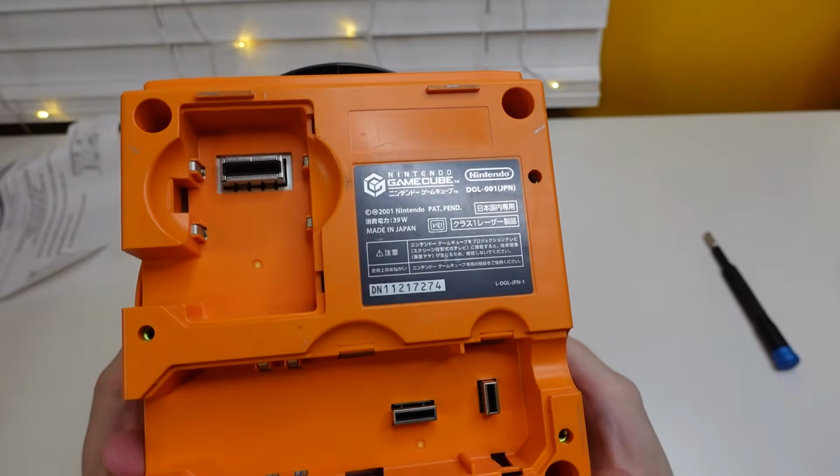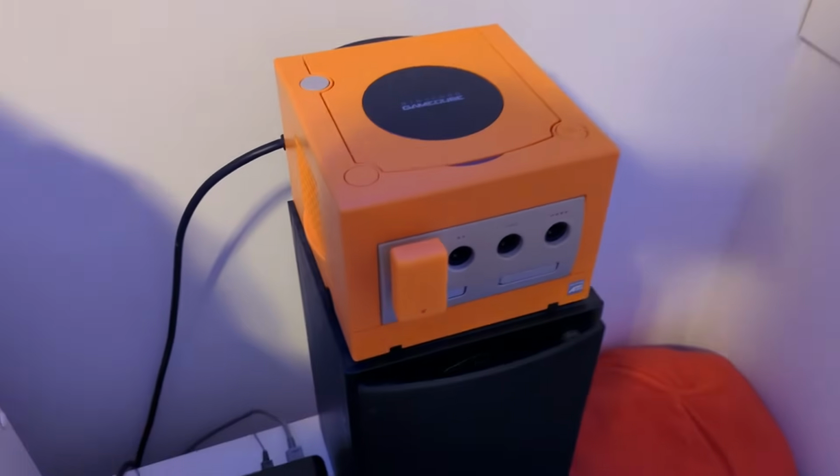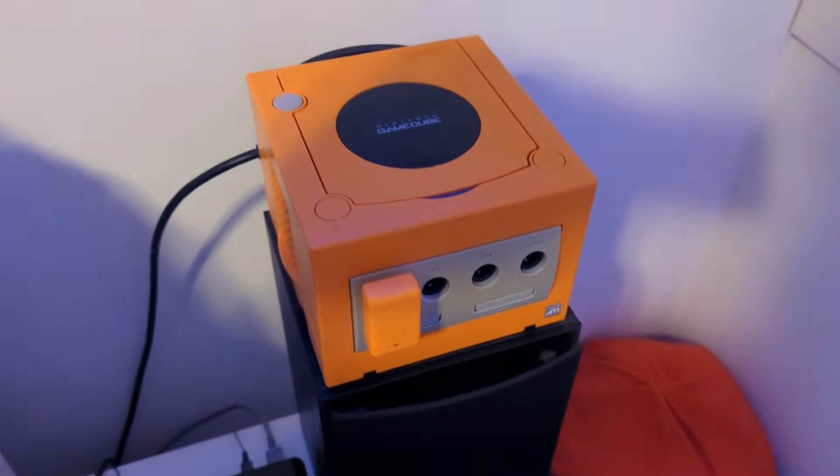Alright, I'll be back in a second here. I'll splice in some footage of me testing it out to make sure it all functions. Okay, everybody, really fast. Now here's the GameCube hooked up to my TV.